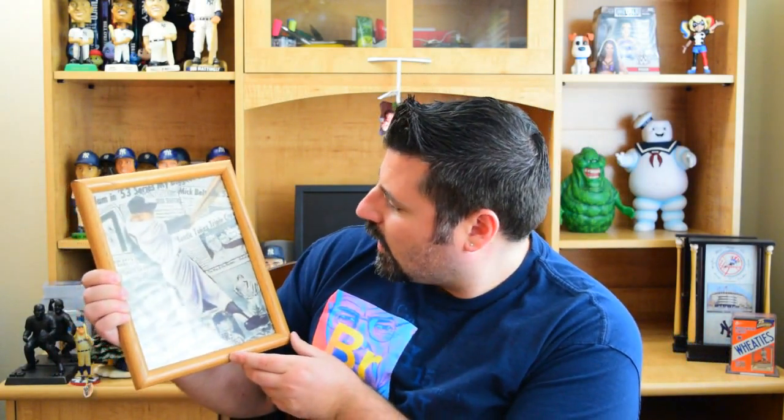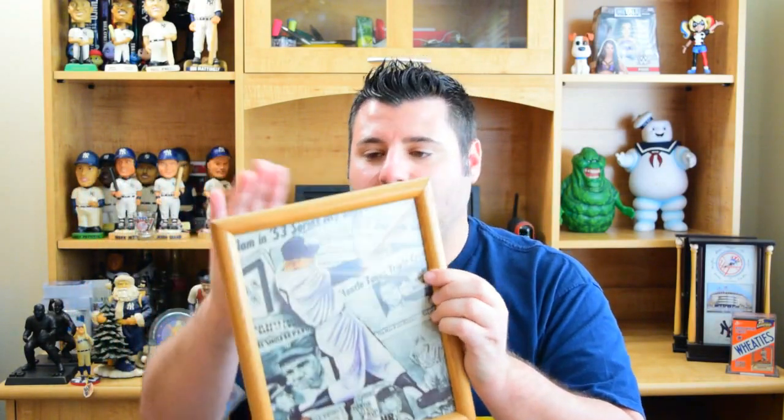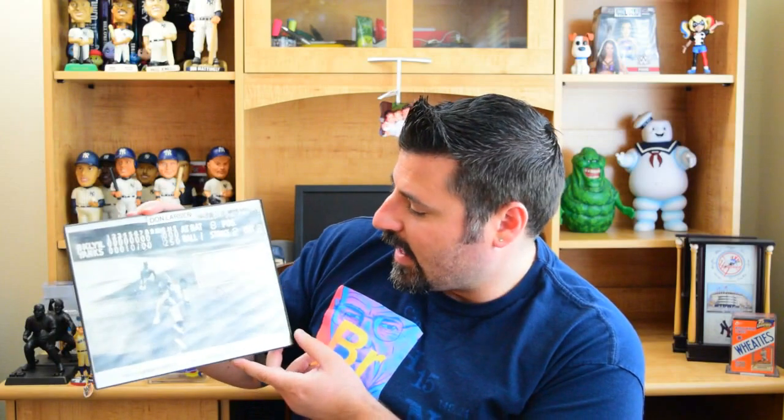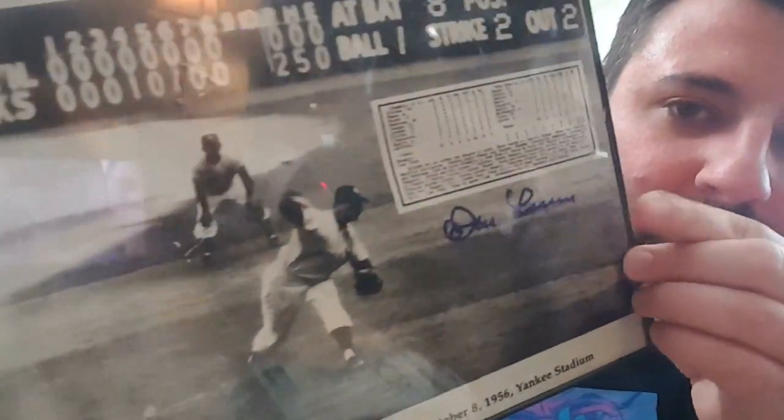I'm not too familiar. We have just a really cool picture here of Mantle and a bunch of different news clips of Mantle. And that's a cool Mantle picture there. Not signed by him, but very cool. We have here a picture of Don Larsen's perfect game in the World Series. And it's signed by Larsen right there. So that is very, very cool. There's the Don Larsen signature from his perfect game.